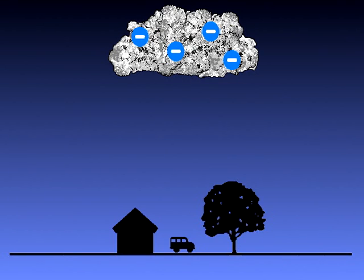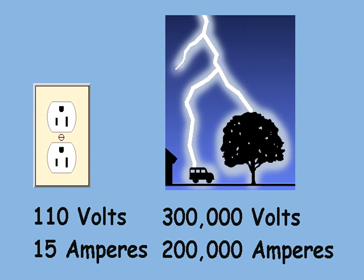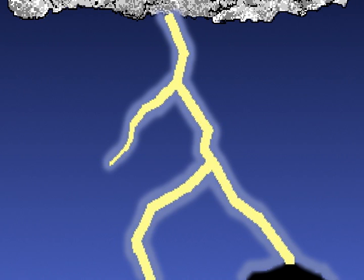A lightning strike is a violent and powerful event. A standard electric outlet in a house provides 110 volts of electricity and 15 amperes of current. By contrast, a lightning strike delivers about 300,000 volts and currents ranging up to 200,000 amperes. Lightning heats the air around it to as much as 60,000 degrees Fahrenheit. The rapid expansion of the heated air produces the sound waves of thunder.